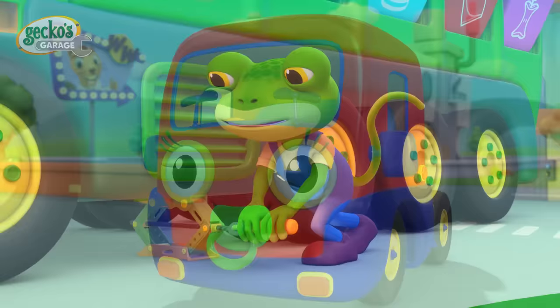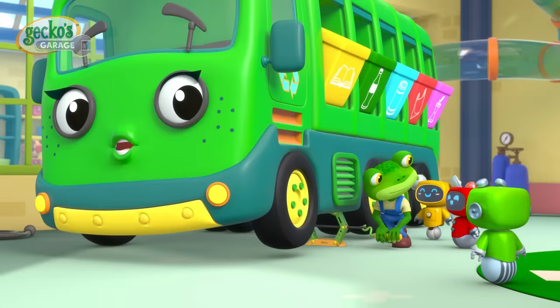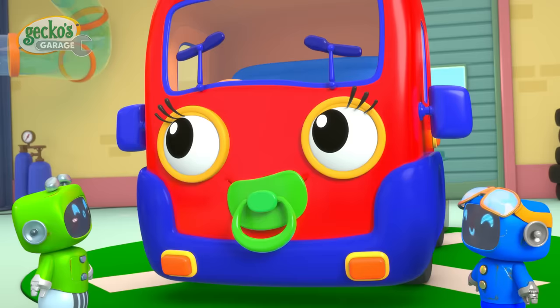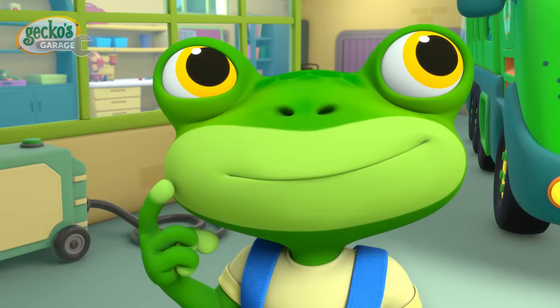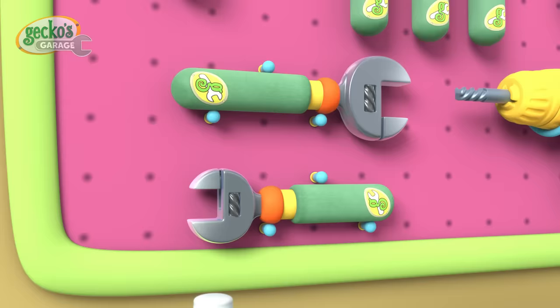Red and yellow can fix Mama's suspension, while blue, green and I help Baby become a recycling truck. Just like her Mama. What tools do we need? Wrench, spray paint.